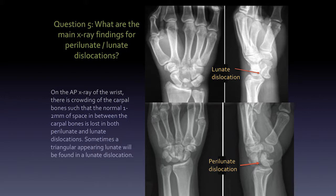On a perilunate dislocation, it's not really pushed off to the side, but it's sort of nudged and tilted on its edge because the capitate is now sort of crowding its position along the distal radius. And again, it's best seen on the lateral x-ray.